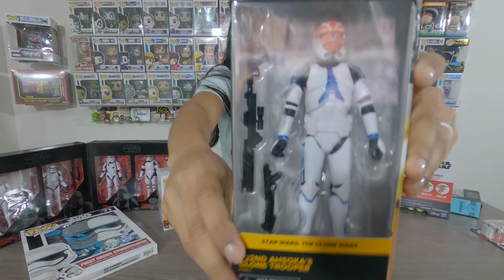And this is the Star Wars, the Clone Wars, the 332nd Ahsoka Clone Trooper. I like so much the way they paint his helmet. It's so cool. And they have the weapons, the accessories. And this is the Star Wars, the Clone Wars, Mandalorian loyalists.